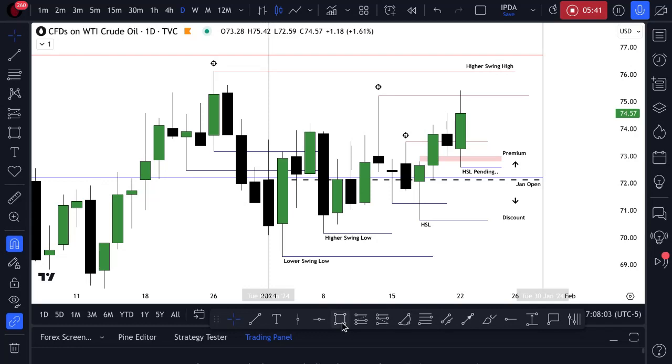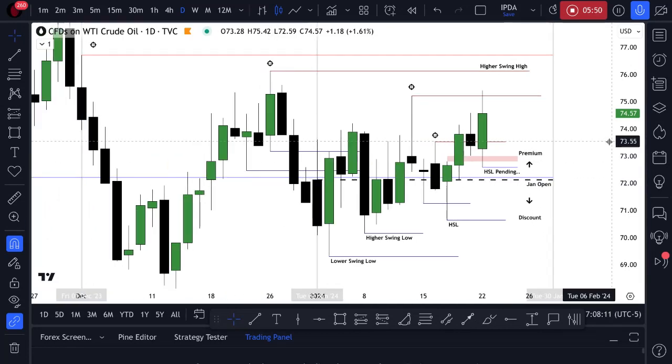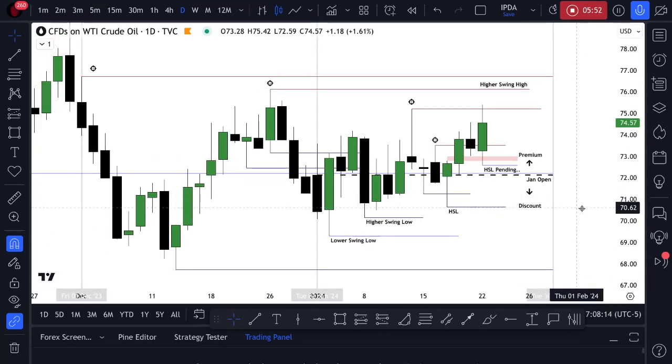So we're going to look to see how this month comes to an end, because we've got a couple more days left before the end of the month. We'll see exactly how it plays out. So all in all, still bullish. My speculation has not changed.